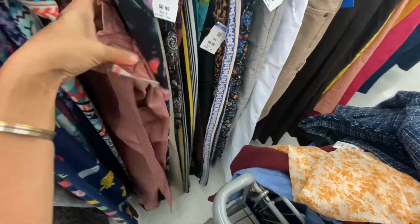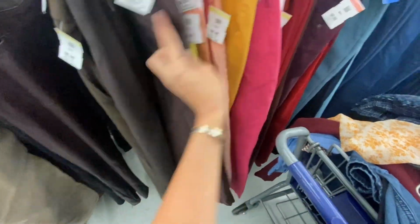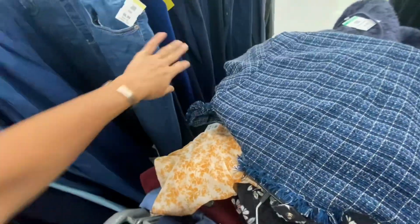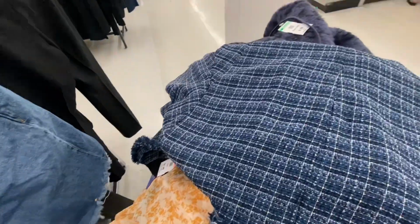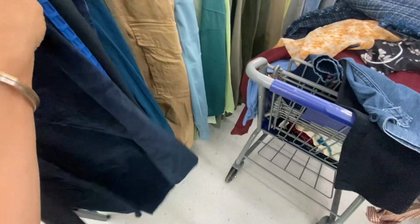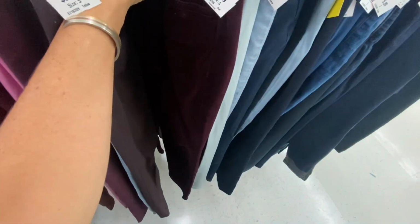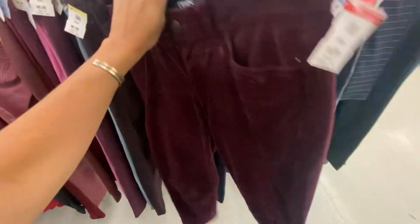Feels like Target. Charlotte Ruth. What else? Sometimes I do find pants that I'll pay the $3 or $3.50 for, because I do find like linen and some Anthropologie. And in those cases, I'll definitely pay the $3. I'm gonna skip an aisle because there's two people down that way. Velvet pants, it's not a bad deal. Chaps, size 6. Yeah.